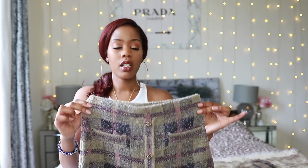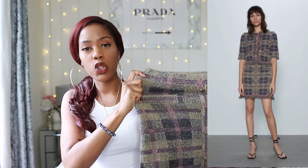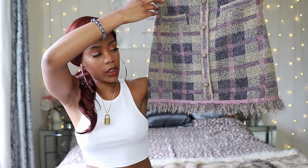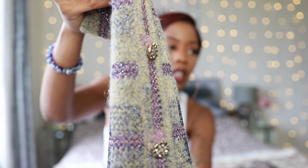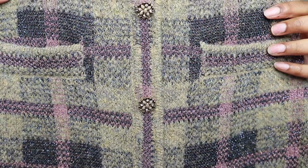So here is what the skirt looks like, and I picked it up in a size small. It's mini in length. It has a nice amount of stretch to it, a thicker waistband at the top, and then these really cute sort of frill tassels at the bottom. I'll just bring this in closer so you guys can see the buttons, because there's some really nice detailing on the buttons. Hang on. Oh, there we go. Yeah, really nice detailing on the buttons.